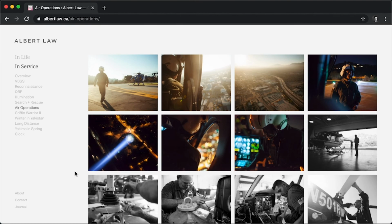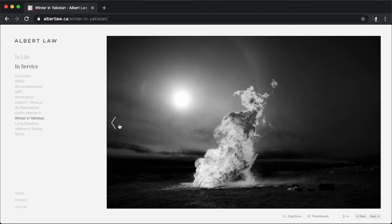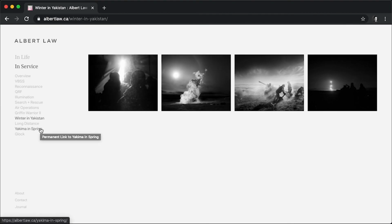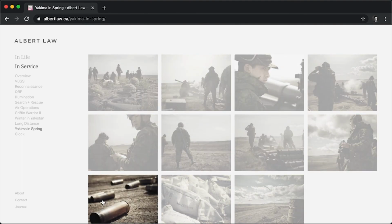The other projects, again, beautiful images, like in Winter in Yakistan. I love this here, such a beautiful picture, even though it's such a heavy picture and it's attached to violence. But that's such a beautiful shot, along with this image here. But this doesn't feel as relevant to clients, though these are such beautiful work. Yakima and Spring, I mean, I love this detail shot. I love these detail shots here.